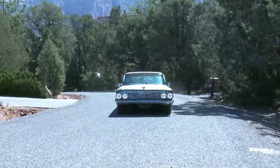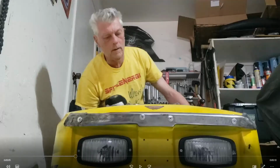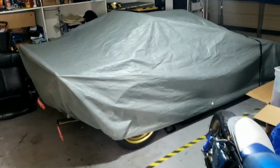Yes indeedy, what have we been up to this week? Quite a lot on the Honda. Clutch cables, brake cables, tanks, seats. Yeah, look at that. Woo, nice. And another test drive in the Stratos.